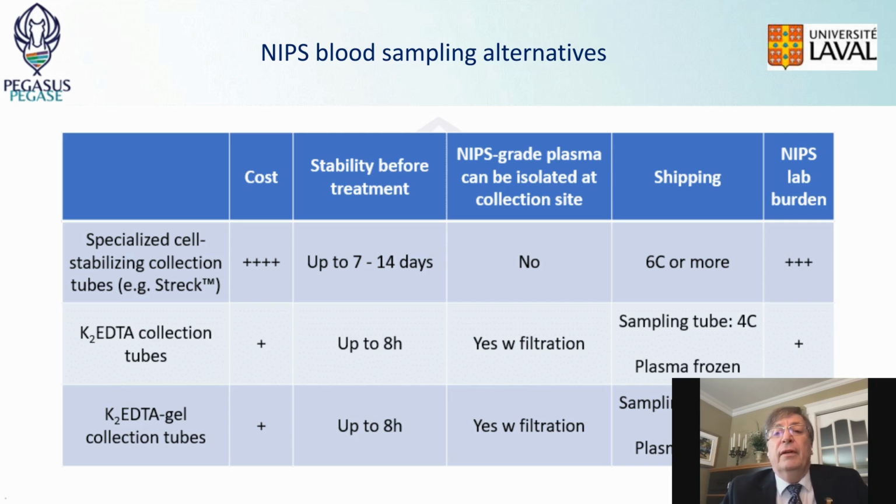They have to be shipped at 6 degrees or more, so they don't really tolerate low temperatures. And the burden to an IPS lab is more important than receiving an EDTA collection tube, especially a gel tube, for which you can simply decant the plasma just by flipping the tube into another one. We published that you can filter this first step plasma and you then obtain an IPS grade plasma.